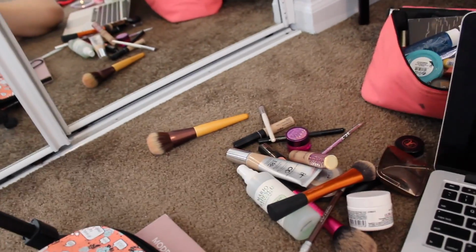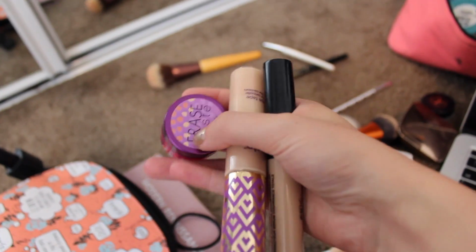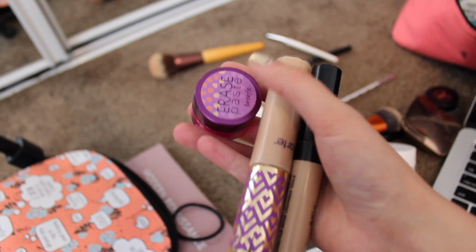Not much is going to change with the foundation and concealer really. Although I do have 3 different ones in here right now. Tarte, Benefit, this is one that I've used forever, the Erase Paste.